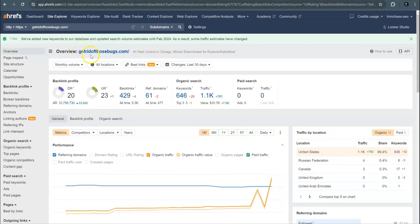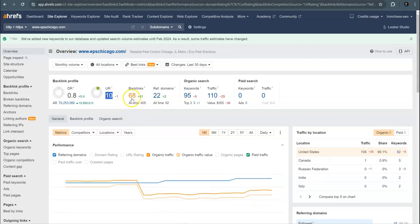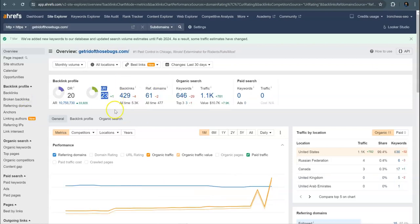Okay, lastly, coming over here to look at one of your competitors. This is getridofbuzz.com, which their Google listing is called Pest Control Chicago, so they are up at the top for their keyword and their name. But we're seeing they've got a domain rating of 20, a UR rating of 23, and 429 backlinks against your 68 backlinks. So this is my tip number 3, is you want to get more backlinks to your website.